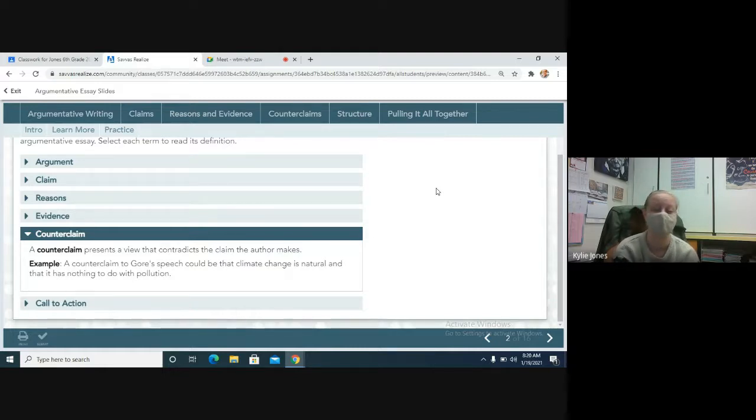You guys are all kind of on the right track. So, your claim is what you think, right? A counterclaim is the opposite side of what people think. So contradicts means that you give the opposite opinion. So if you say, yes, climate change is real, the opposite side of that, the counterclaim, is climate change is not real. So it's just the opposite of whatever you think.